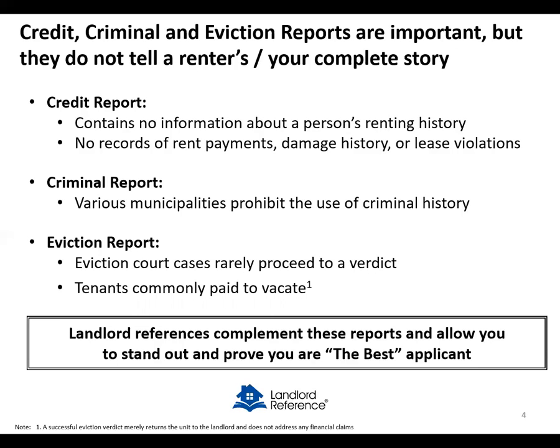First of all, credit reports do not contain any information about a person's renting history. It contains nothing about their rental payments. Were they done on time? Did they have any late fees? It says nothing about their damage history. Did they cause any problems? Or did they violate any terms of the lease?